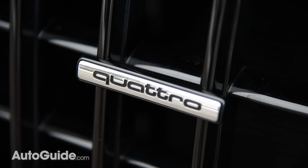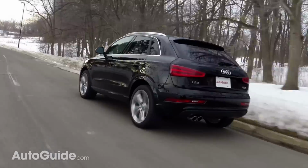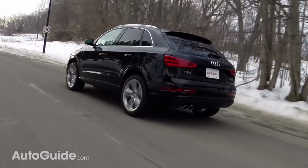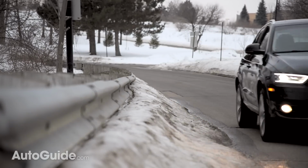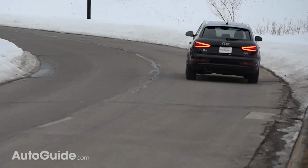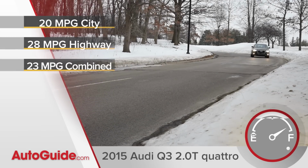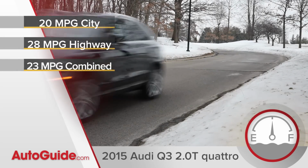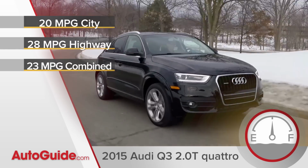Now, when equipped with optional quattro all-wheel drive, the Q3 here ends up weighing around 3,700 pounds, roughly 100 more than a similarly equipped A4. Accordingly, Audi lists this vehicle's 0 to 60 time at 8.2 seconds, totally adequate performance, but hardly fast. Front drive models can do the deed in about 7.8 seconds. As for fuel economy, you can expect 20 miles per gallon around town and 28 on the highway. Combined, this version of the Q3 should average 23 mpg. Yeah, a little extra power would be appreciated. Do you need it? No, but of course you always want more, right?